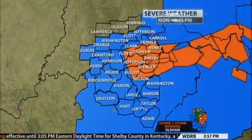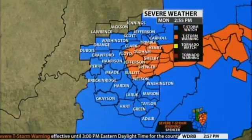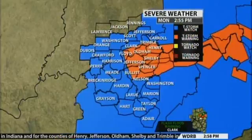We also want to keep in mind we have most of Kentucky under a severe thunderstorm watch until 8 o'clock later today. Inside that watch, we have a whole bunch of warnings all stacked up from Henry down through Oldham, Floyd, southern Clark County, Jefferson County, most of Bullitt County, northern Nelson County, Spencer, and Shelby County, all under severe thunderstorm warnings, which will continue for the next several hours.